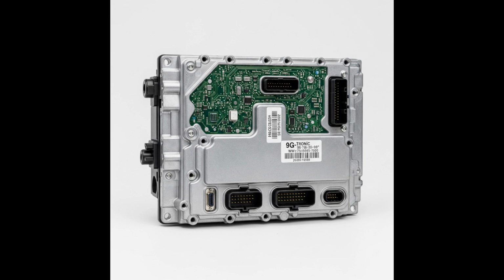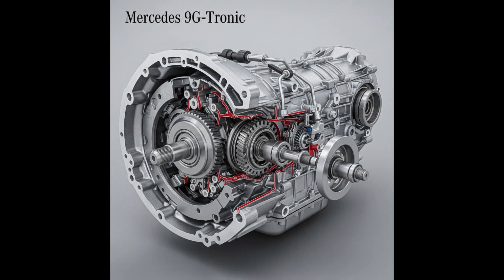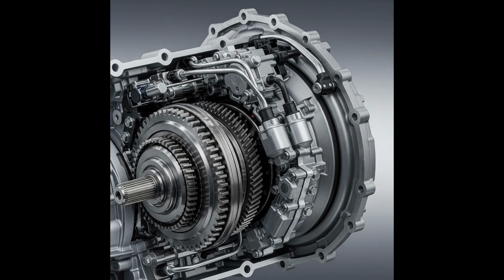ATF oil contamination. Despite the manufacturer's declaration of lifetime oil durability, contaminated oil and metal shavings can clog hydraulic channels over time and damage mechatronics and other components. Overheating. Excessive heat can damage the gearbox and lead to its failure. Opinions and recommendations. Overall, the 9G-TRONIC gearbox is considered a very successful design that provides high comfort and efficiency. However, as with any modern, complex technology, proper servicing and responding to early symptoms of problems are crucial.